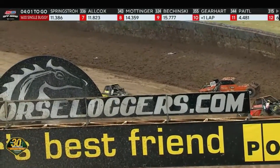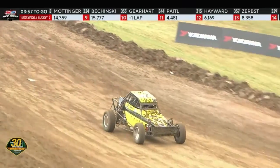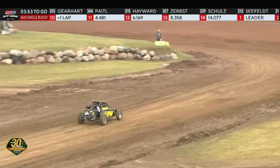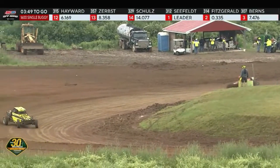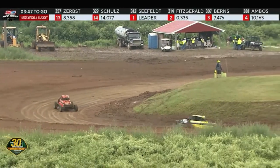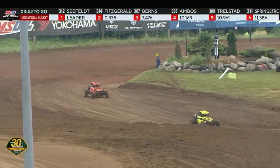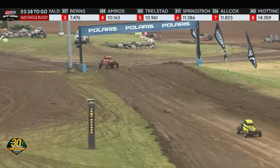Oh, got a car. That's Gearhart facing the wrong direction there. Oh, looks like Schultz having issues too on that bottom side. Got in that loamy soil and just took him right in as Seafelt opening that gap. Boy, Fitz lost a lot of ground. Yeah, he had to check up for that car that was turned around there, so have to put his head down, go back to work. Still over 3.5 minutes left in this one.